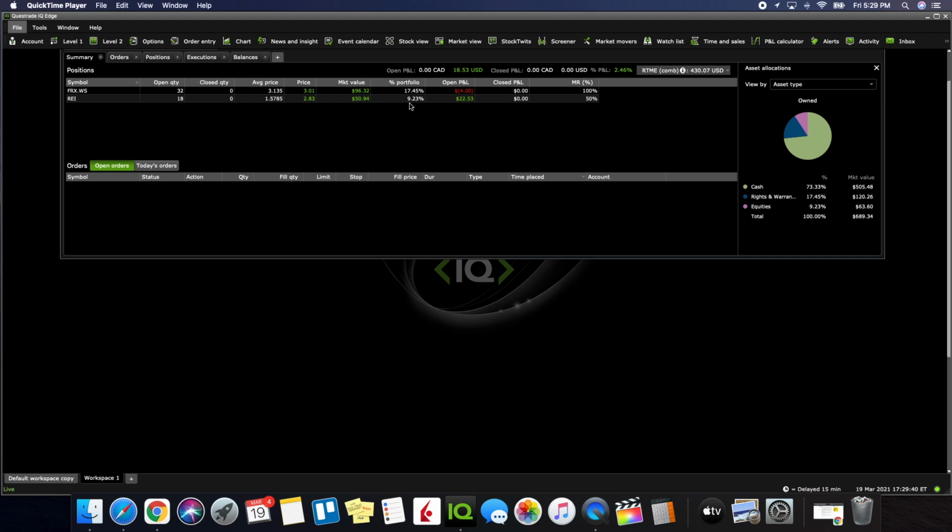As you can see, we are still up $22.53, and it continues to be taking up just under 10% of the overall portfolio with a market value of $50.94. Now, I also bought some warrants for FRX, which is supposed to be bringing the Beachbody company public. So I bought another 16 shares. From the last video, I was at 16. And I got my average price down. So the average price before was about $3.25, and now we got it down to $3.13. It ended up closing the day at $3.01. And as you can see right here, it takes up a bigger portion of the portfolio now, standing at around 17.45%, and we're down $4 on the day.